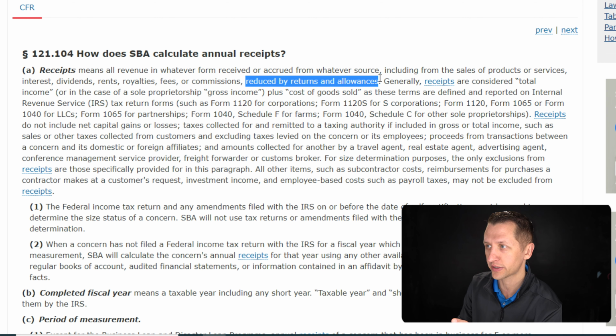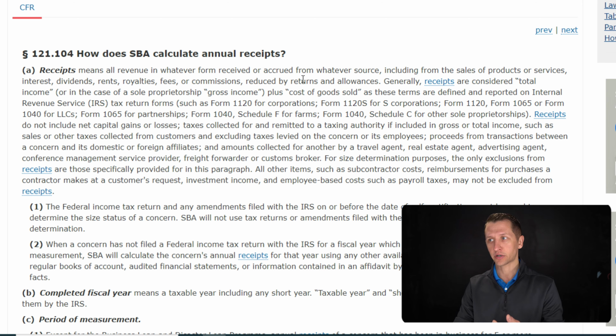Reduced by returns and allowances. So if you have returns, you can subtract that from your receipts, but it really is your receipts. It's your income that is coming in. It's not your net. So I shouldn't say income. It's your gross income. It's what's coming in. And that is really important.